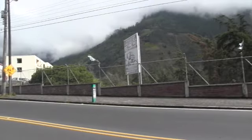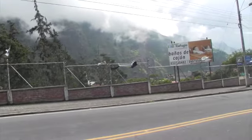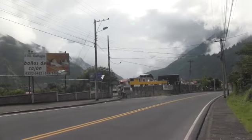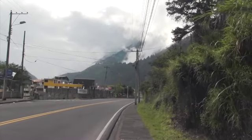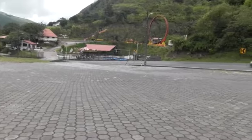Okay, this is the beginning of the Ruta de Cascades in Baños, Ecuador. For a few minutes in the last 3 days, there's some sun. That was a little bit yesterday, but not much. And all I gotta do is keep from getting hit by a car. The first obvious stop on the road.